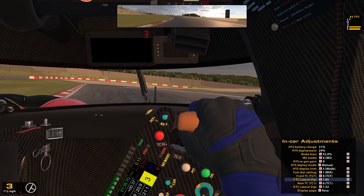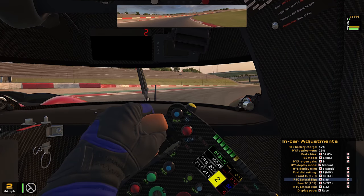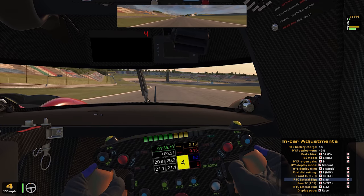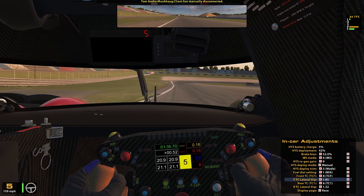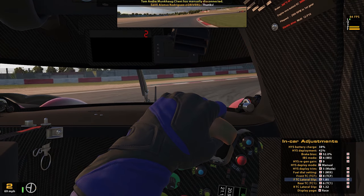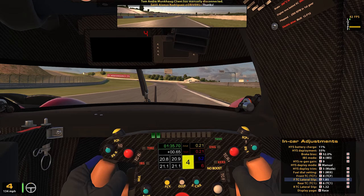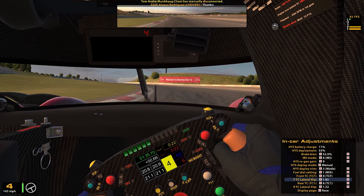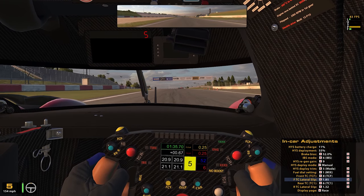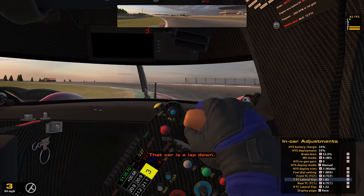Yeah, Ricardo dive-bombed me into turn one, which is the only reason why I didn't follow you into third. Yeah, Ricardo was quite quick at the start, but he dropped off. But yeah, exactly, like I said, it was stupid. It'd be interesting to see what the fastest laps were, because us four were pretty much the same for a while there. I was getting held up so much though by I think Julia or whatever. That car's a lap down.